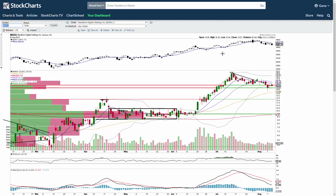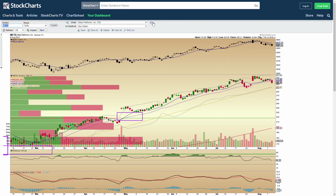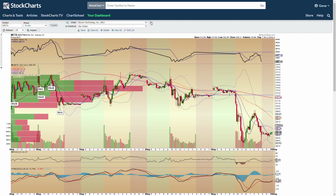Got Mara. Mara is still in this downtrend there. Need to clear that downtrend. Merck's still holding that support level, that upward sloping head and shoulders pattern. Meta is losing the 20 there. 9's trying to roll over. That gap has now been filled. Seen that get filled today.